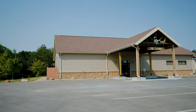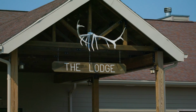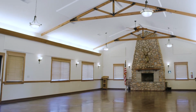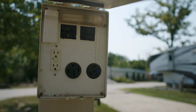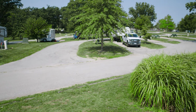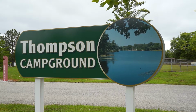the Lodge, a 4,000-square-foot building with a rustic stone fireplace, exposed beams, and serene woodland views capable of accommodating up to 200 people. For a destination camping trip with full hookups, Wi-Fi, and a shower house with access to hundreds of acres of family amenities, Thompson Campground is the perfect summer destination.